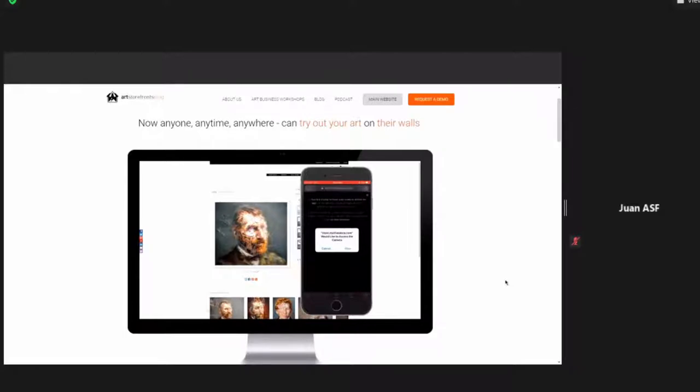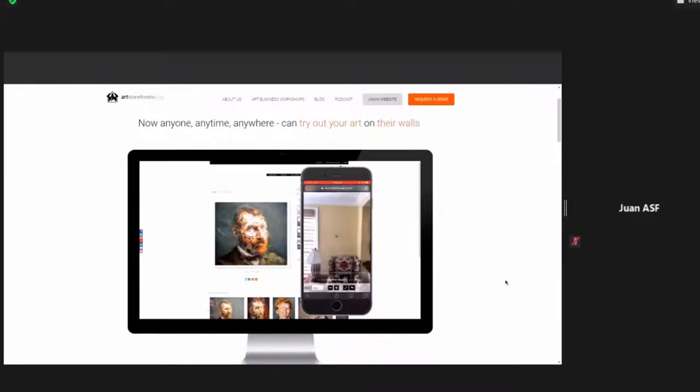And without downloading any apps, they can just use their phone, their camera, and press one button on your website that says Live Preview. What this is going to do is take the camera on their phone, which is going to show the real room, the real wall, where the art will potentially go. Then it takes your piece in augmented reality and projects it onto the wall. You're able to move it around with your finger, size it up, size it down, take screenshots.